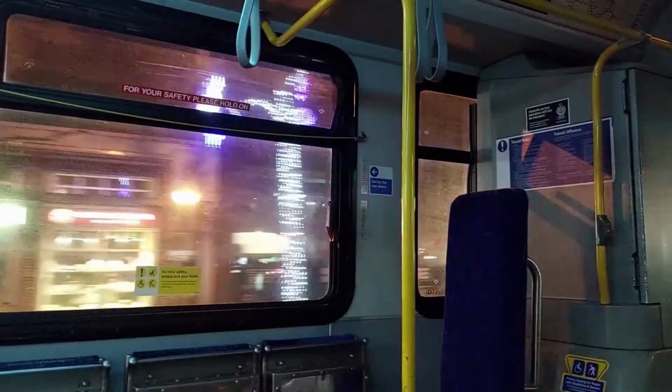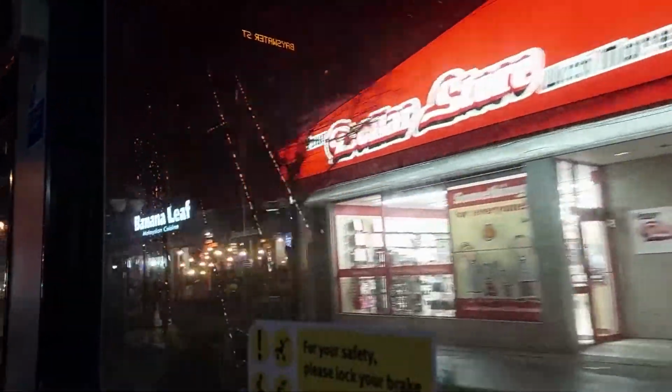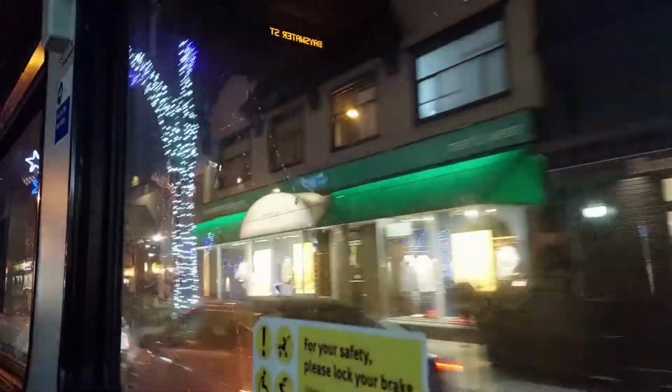So we are going to our next grocery place. They are really close to each other, so we even walked the last time, but we just took the bus this time because why not?